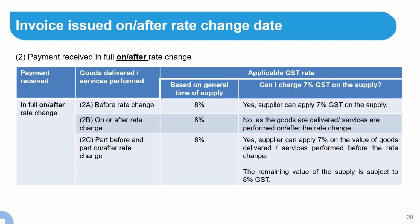Let's look at the next scenario, where invoice is issued and full payment is received on or after the rate change. The time of supply will be triggered after the rate change. As such, the supply is subject to GST at 8%, unless the supplier chooses to charge at 7% on the value of goods or services completed before the rate change date under scenario 2A or 2C. Now let's look at some examples to illustrate the three scenarios in this table.